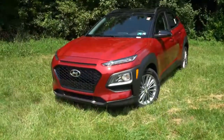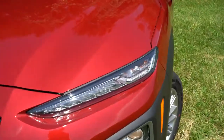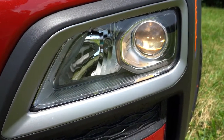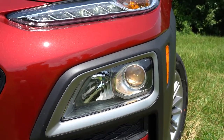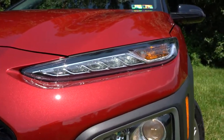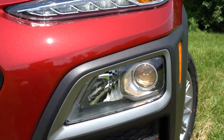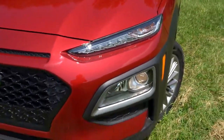And so starting up front, you will find projector headlights with LED daytime running lights. The interesting part about the Kona and a lot of the recent Hyundais is the daytime running lights are actually the top set of lighting, and just below that is where you're going to find your actual headlights, your low beam and high beam headlights. I always find that interesting. It's a cool little design element. I love the LED daytime running lights up top. They definitely look good, but LED headlights down below, that is going to come with the limited and ultimate trim levels. And you will actually get the automatic feature for all trim levels in case you were curious.